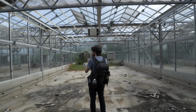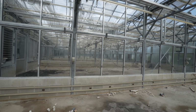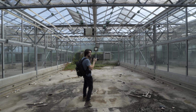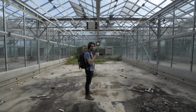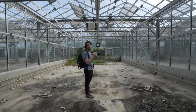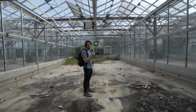You could see down all of the greenhouses. It's pretty cool. Look at the plants just pushed up against the glass, though. It's kind of funny how there's more growth outside the greenhouse than inside. It's gotta be like 120 degrees in here. Outside normal temperature is like 90. So I think in that hallway is like 110, and here's probably more.